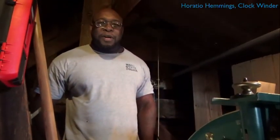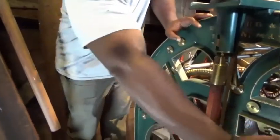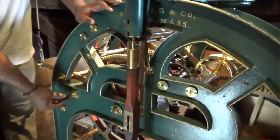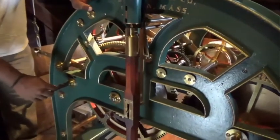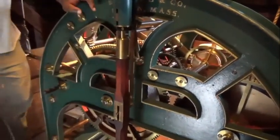Hello, my name is Horatio Hemmings. I'm an employee for the town of Hingham, and I'm here to demonstrate how to wind the clock at New North Church. What you have here is the bell and then the clock. As you notice, there are two adjacent pieces sticking out that we're going to use to wind the bell.